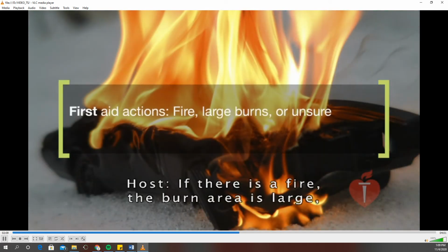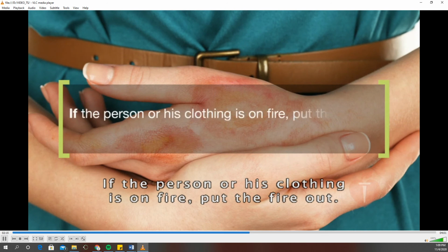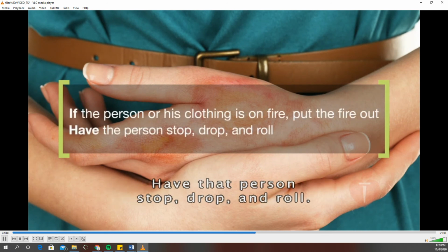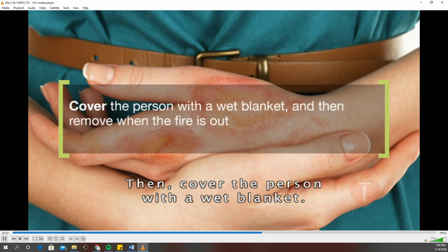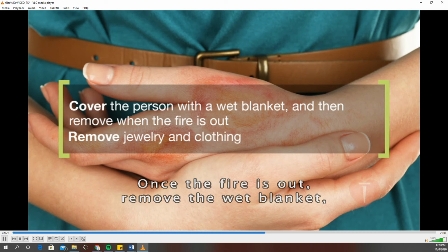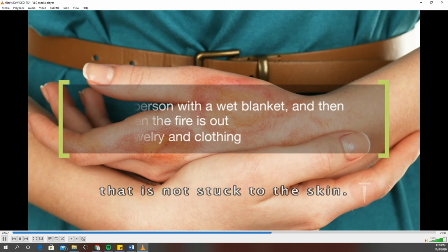If there is a fire, the burn area is large, or you're not sure what to do, phone 911. If the person or his clothing is on fire, put the fire out. Have that person stop, drop, and roll. Then cover the person with a wet blanket. Once the fire is out, remove the wet blanket and carefully remove jewelry and clothing that is not stuck to the skin.